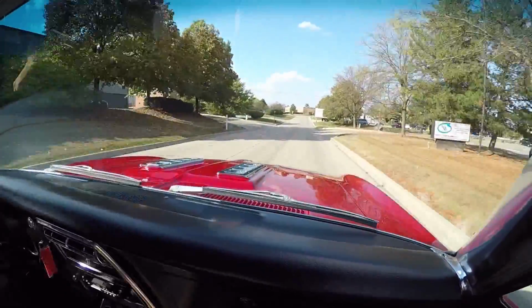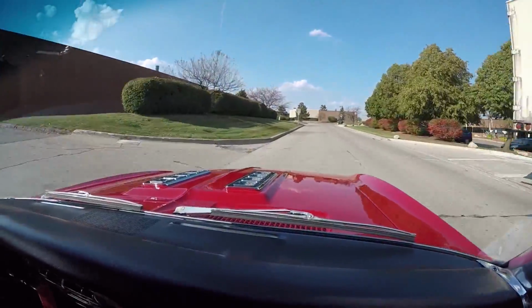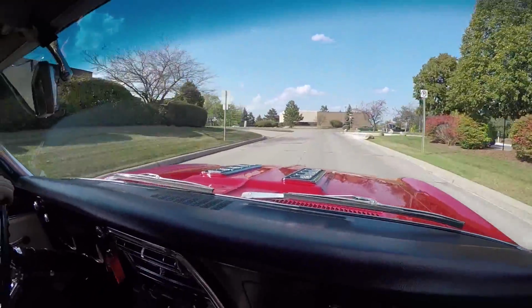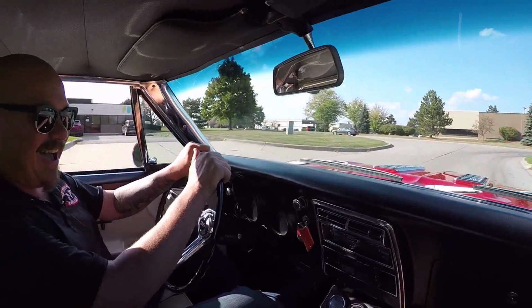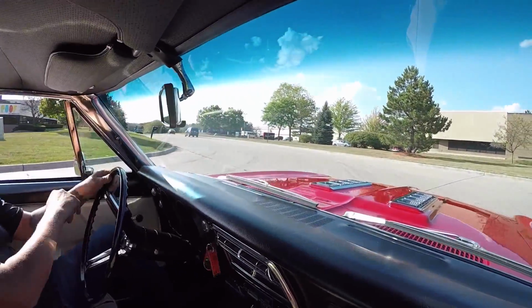Let's see, here's the windshield wipers over here. Whoop, there's a semi truck backing out in front of us. Look at that, nimble as can be. Did you see that move? And in the middle of turning the windshield wipers on, no problem whatsoever.